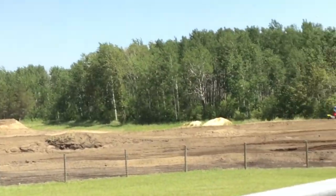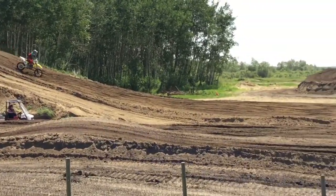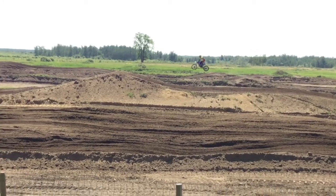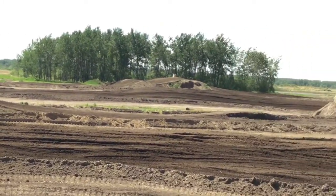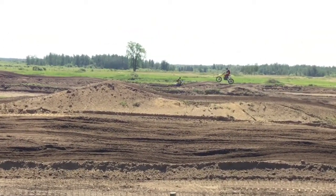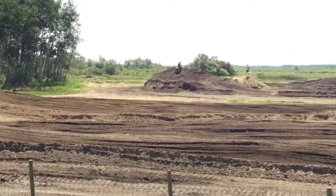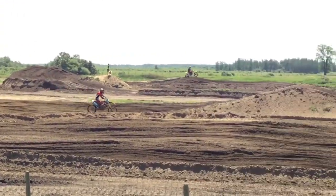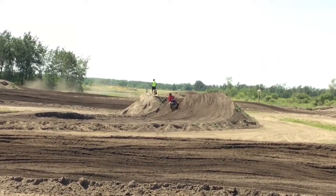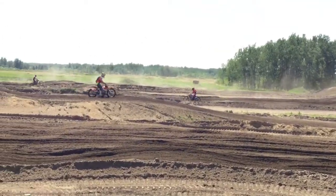Laps continue to click off. So there's Rick Penner there on the 197. So maybe it's not him in like 4th on the Honda. That could be James Dahlman, 89 on that Honda. The 217 of Devin Wall out there.